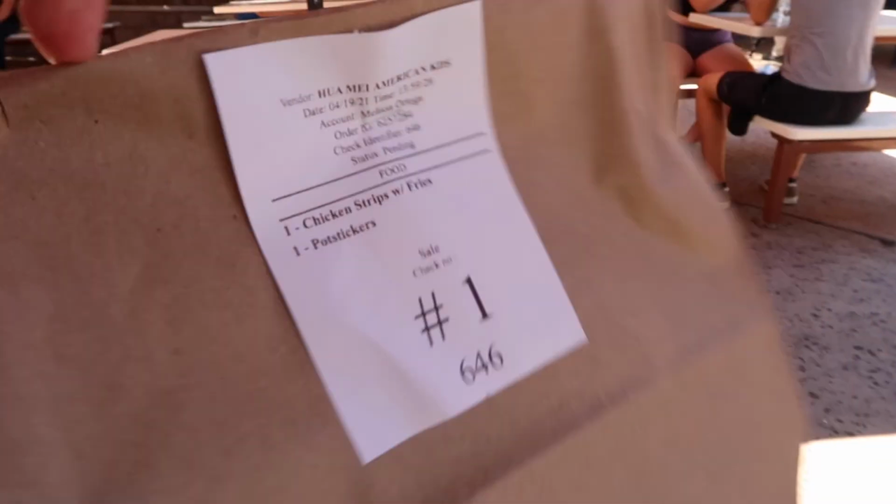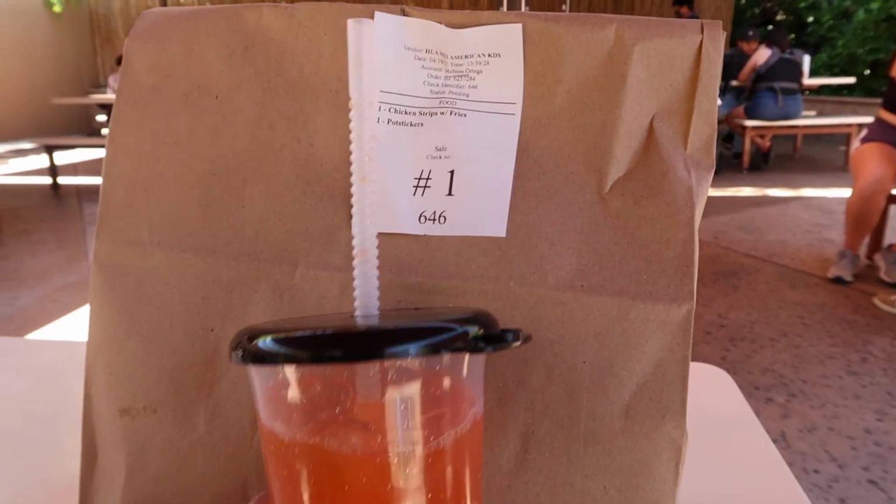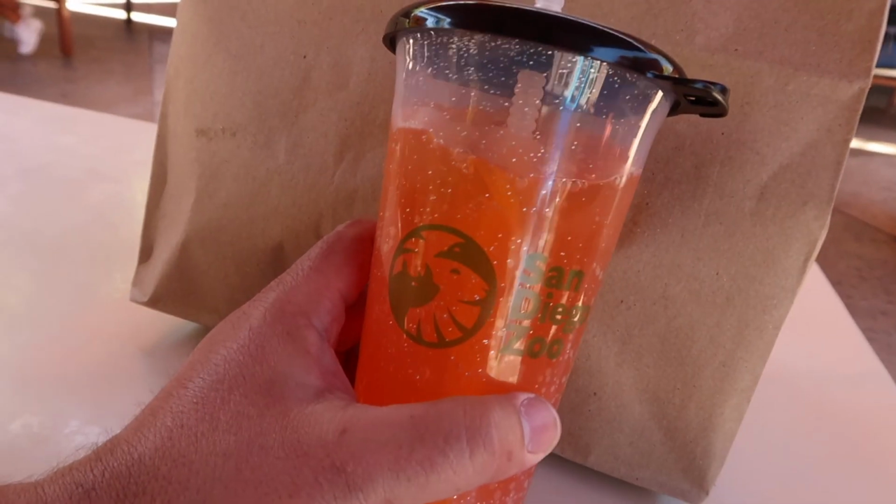So they change how they do things now. You get it in a little bag, no trays. And they even give me this really cool plastic cup. I didn't see that coming. I brought my own straw, but I guess I don't need it. That might be because of the annual pass. Not sure.